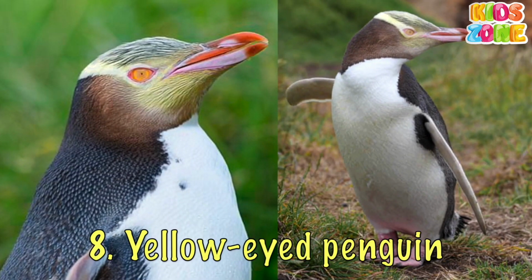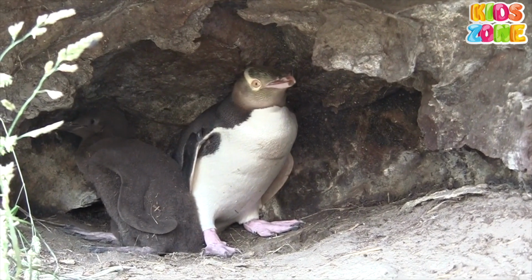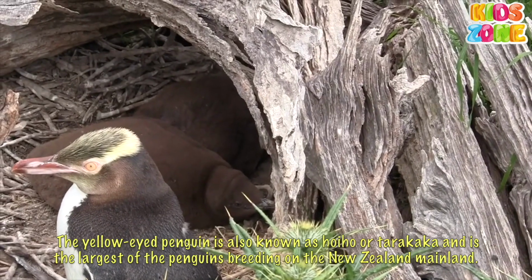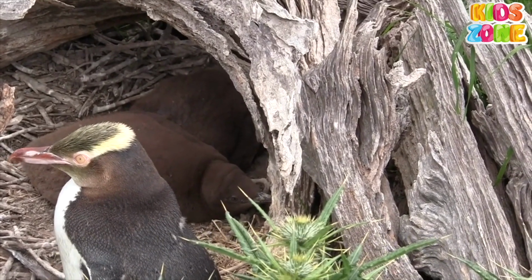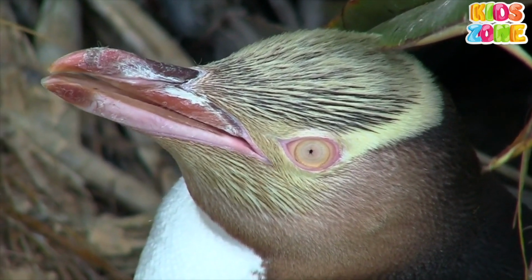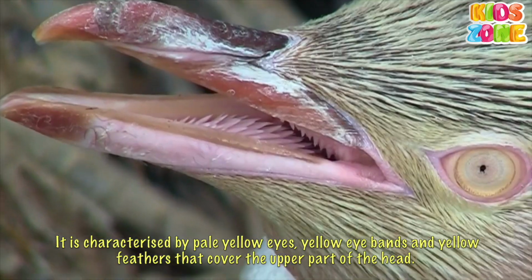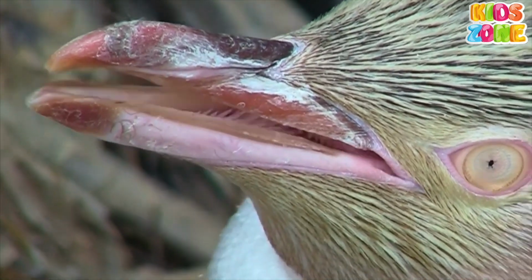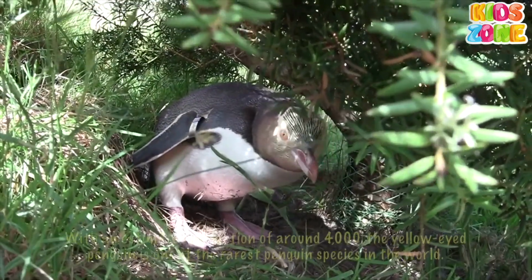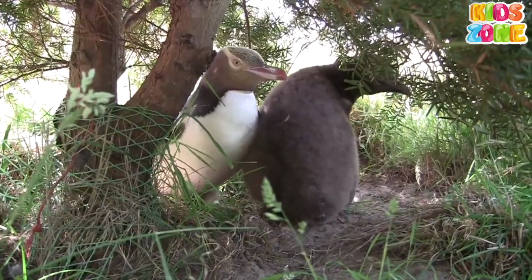Yellow-eyed penguin. The yellow-eyed penguin is also known as hoiho or tarakaka, and is the largest of the penguins breeding on the New Zealand mainland. It is characterized by pale yellow eyes, yellow eye bands, and yellow feathers that cover the upper part of the head. With an estimated population of around 4,000, the yellow-eyed penguin is one of the rarest penguin species in the world.